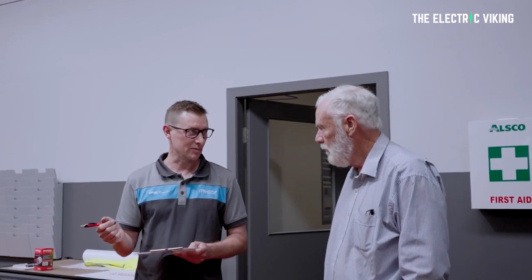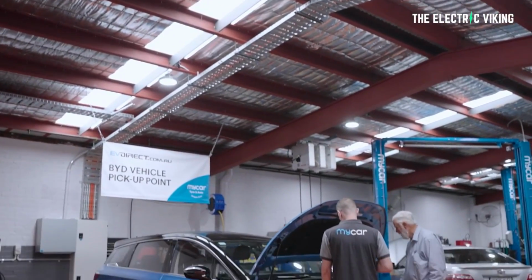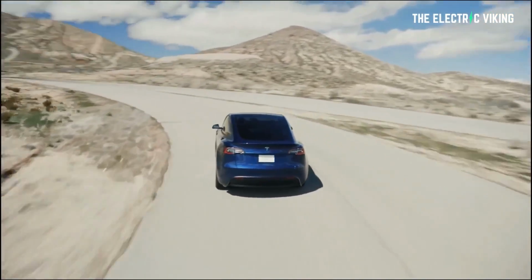And we didn't actually know how much servicing the car would cost until today. We've now found out it's going to cost $3,100 to service your car over the life of the warranty, which to me seems like a bit of a joke. Why is it a joke? When you buy a Tesla vehicle, do you have to pay $3,100 for servicing? No, you don't. In fact, Tesla say you don't even need to service the car at all.